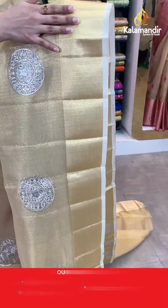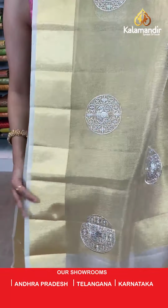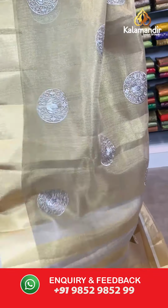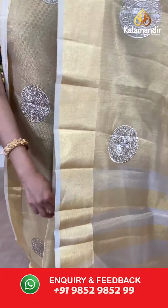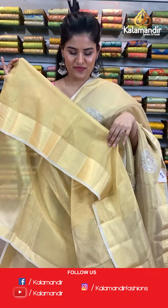If we talk about the border, we have a golden zari work on the border as well, with beautiful lines on the pallu. And this saree is paired up with a contrast blouse along with the border.